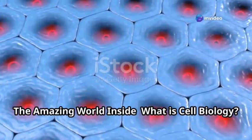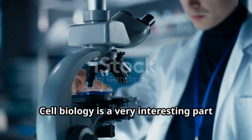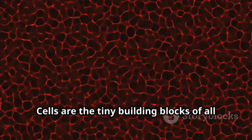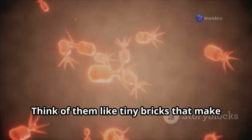The amazing world inside. What is cell biology? Cell biology is a very interesting part of science. It is the study of cells. Cells are the tiny building blocks of all living things. Think of them like tiny bricks that make up a big house.